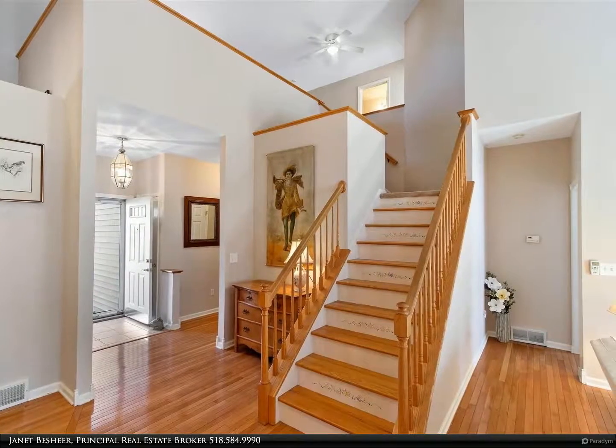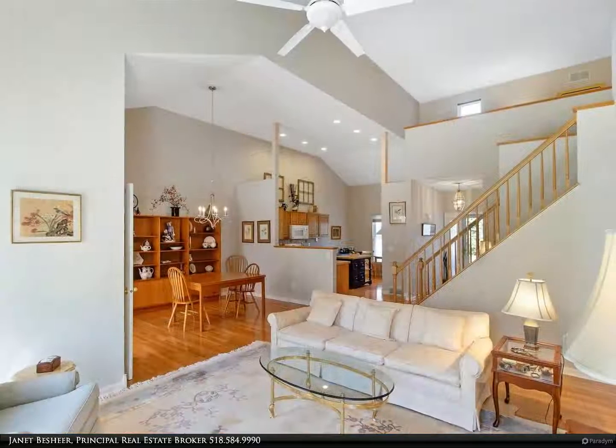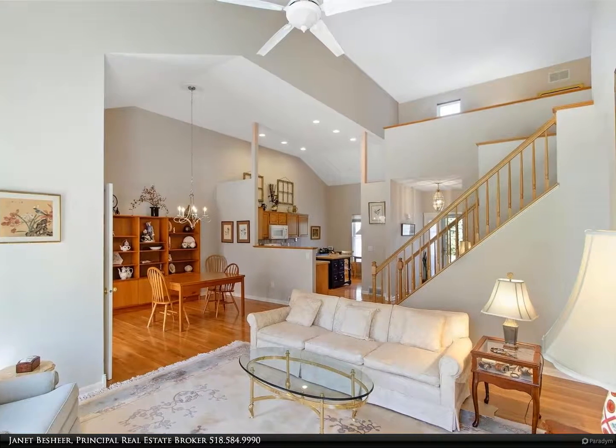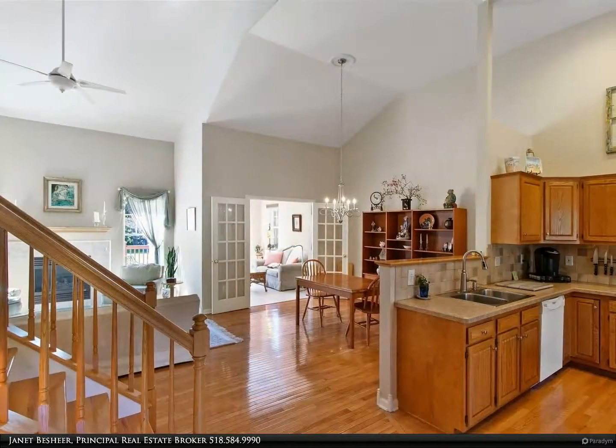The kitchen has expanded counter space and cabinets and tiled backsplash. The living room boasts a gas fireplace and vaulted ceilings. The master suite has a large walk-in closet, double sinks and tiled floor.